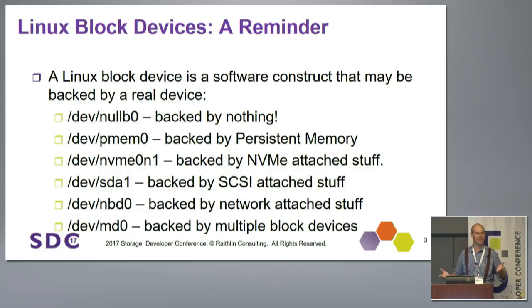SDA1. So we have SCSI attached devices. These are more classical. This could be a SAS drive or a SCSI drive. It could be a SATA drive. Sorry, it could be an SSD. It could be a spinning disk. We have network attached stuff, so we have network block device.